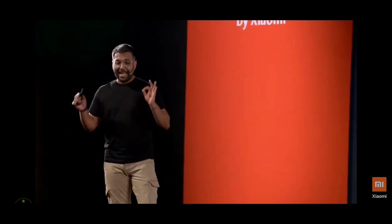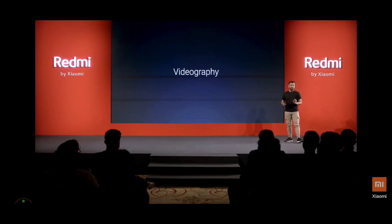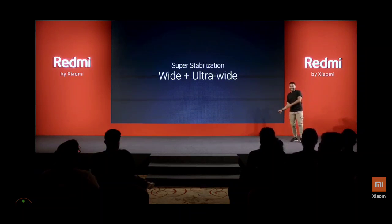Look around and you see TikTokers, Instagrammers, YouTubers taking over mohallas, streets, malls, public squares. And that's absolutely amazing. We're witnessing a video revolution, which is why the videography on the Redmi Note 9 Pro is absolutely top-notch. We are bringing super stabilization on two of the rear cameras, which is wide and ultra-wide. And that gives you videos like this.